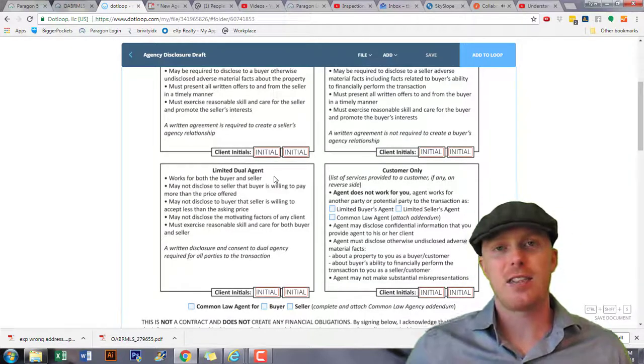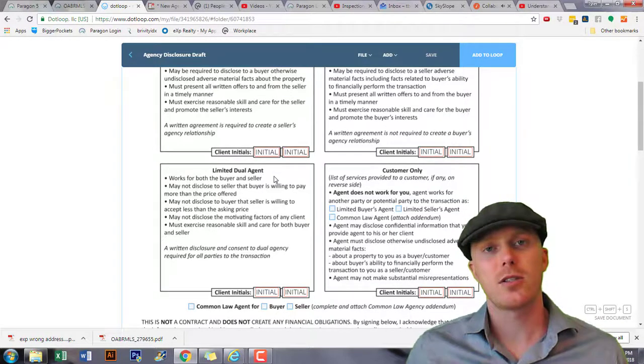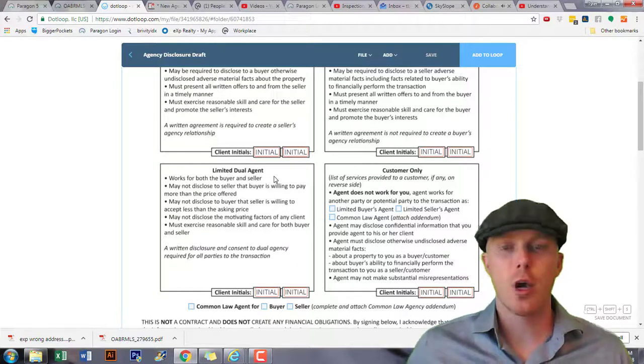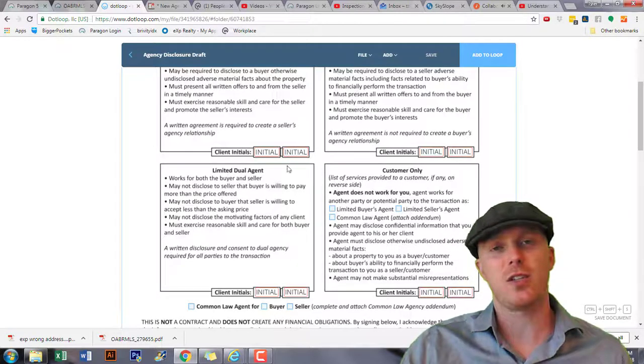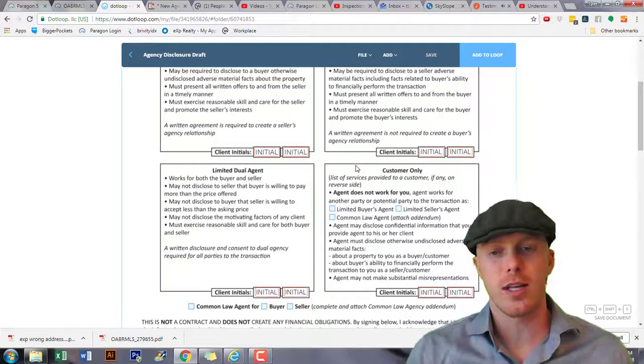So let's give a scenario. I listed a house. Somebody comes through my open house, and they decided they wanted to buy my house and they wanted me to write the contract. Well, when I give them this agency disclosure form, I'm actually going to have them sign this portion of the document, which is a customer only section.